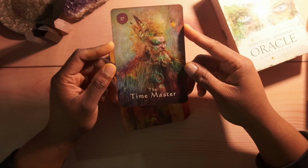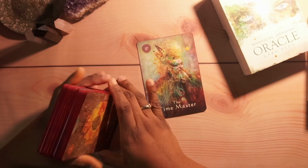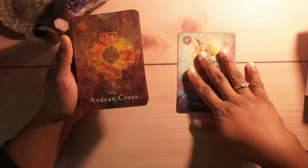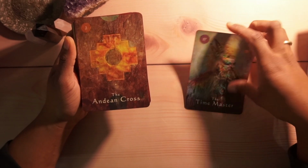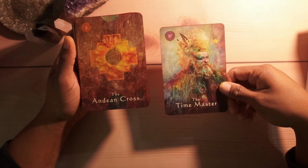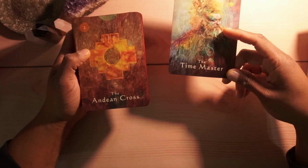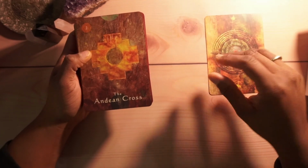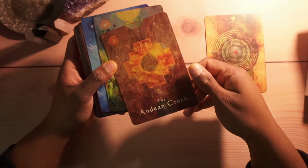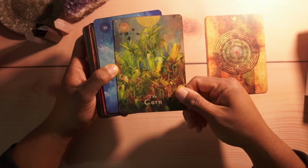But I don't know. I feel like I didn't really connect with the symbols. I was having a hard time connecting with the symbols. But I do really like this deck. So I think I need to take more time studying what each card means and what each symbol represents. I just haven't really connected with this. It's just sitting there on my bookshelf with the rest of the cards that I haven't been using.